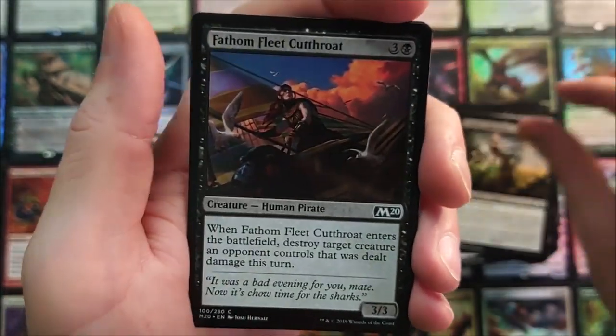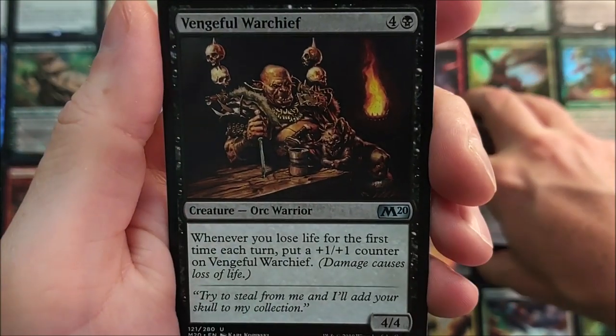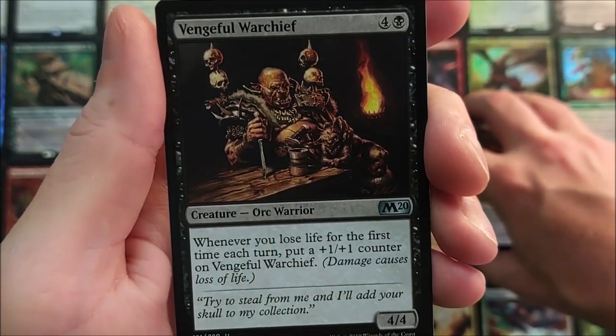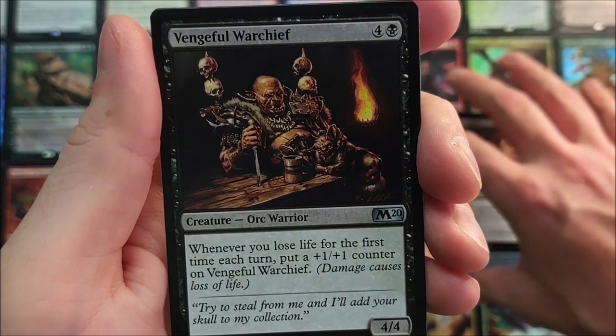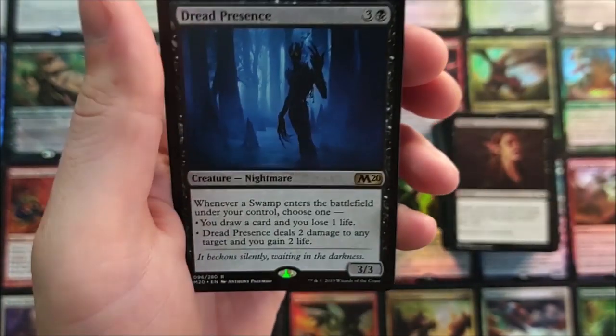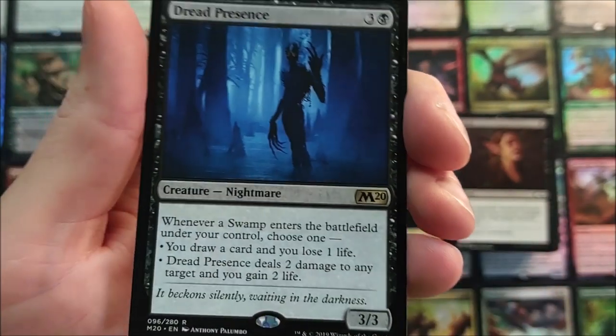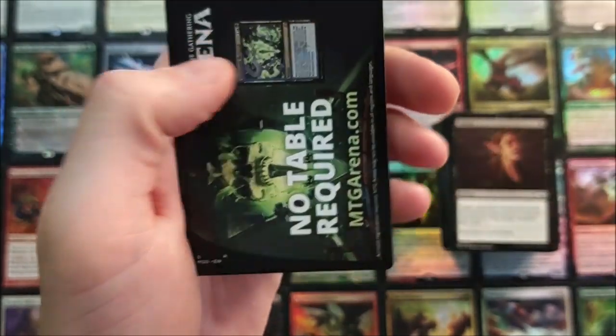Indenture. That's right. Fathom. Duress. The Vengeful War Chief. Hey, it's another picture of that guy. He is not happy, man. Whenever you lose life for the first time each turn, put a +1/+1 counter on Vengeful War Chief. Not bad. Dread Presence. It looks like we're going out with a Dread Presence. That is going to end it for this.